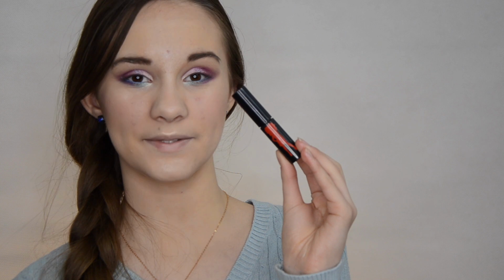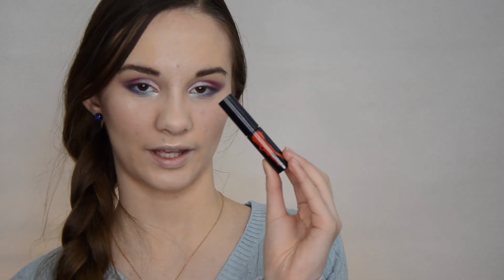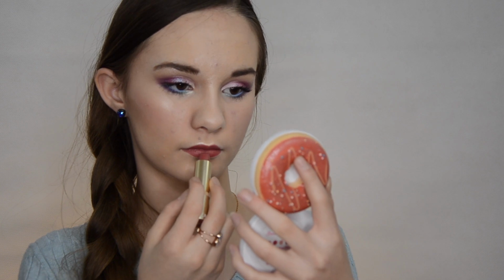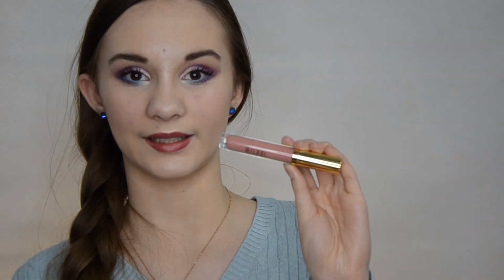Next, I'm using my Ipsy and Betty Boop Blink and Wink mascara. Last but not least, I am using my Belle lipstick from my ColourPop Princess collection. Next, I'm using my Milani lip gloss called Amore Shine.